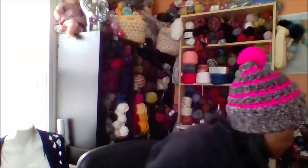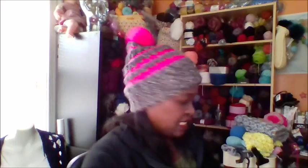I'm also working on a mermaid tail blanket. Maybe if I can find them, I will add at the end a couple of pictures of other mermaid tails I've done. Those I've made up the patterns as I go. I kind of change it based on who it's for. I always forget to write down what I'm doing, or if I do, when I go back to read it, I can't understand my chicken scratch or what I meant by some of my shorthand.